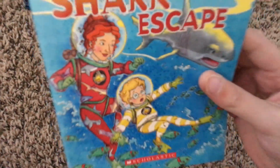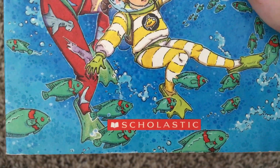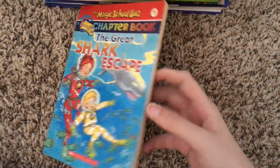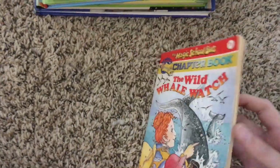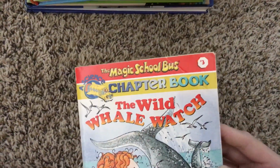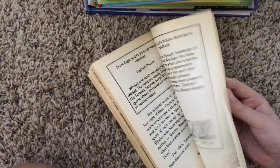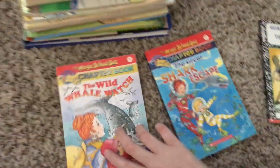She has quite a few of the picture books, but until like a year ago, she is really obsessed with the chapter books, so I got her another one. This is the Wild Whale Watch chapter book. This is book 3. The other one was book 7? Yeah, book 7. So I did get my daughter a Magic School Bus chapter book. I got her two. She likes the Magic School Bus chapter books.